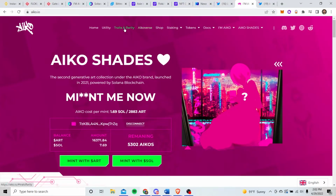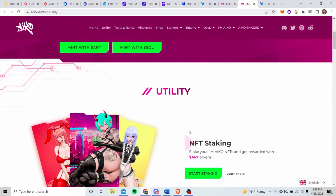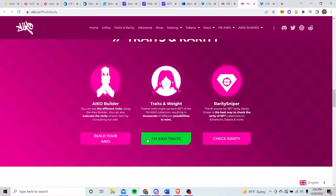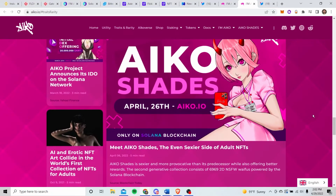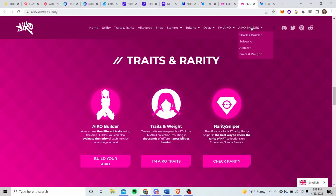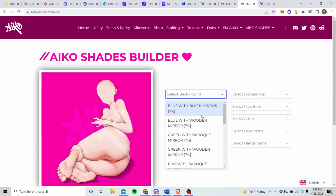So let me go ahead and bring up Aikos. Here we go. Traits and rarity tab. Let's see. Here we go. I'm Aiko. Check rarity. That's their website. Everything's mostly catering towards the Aiko original collection, as you can see. But let's see here. Shades Builder. Let's go to Shades Builder. We can see, yeah, here we go.